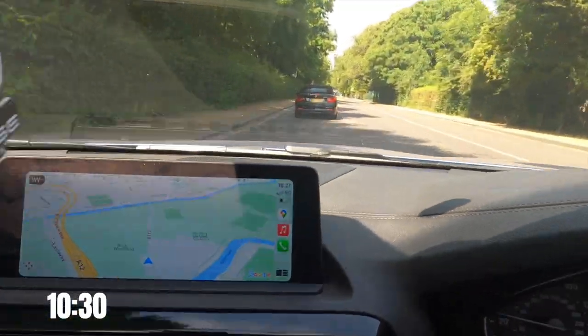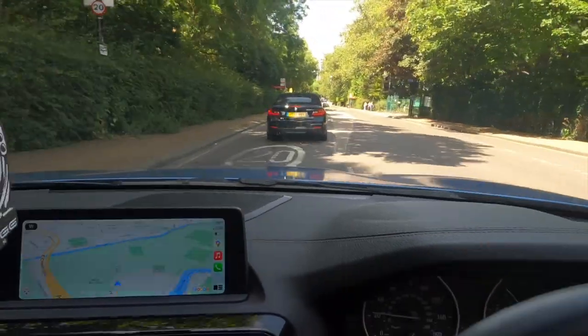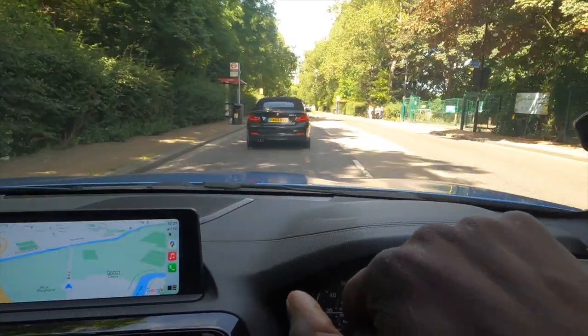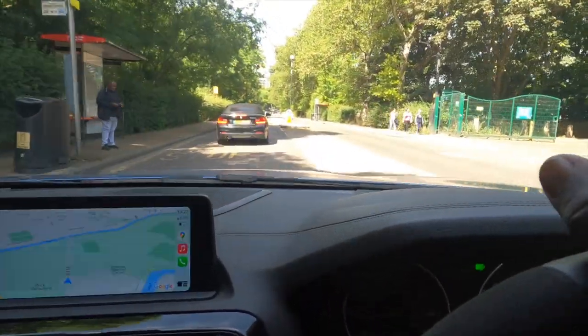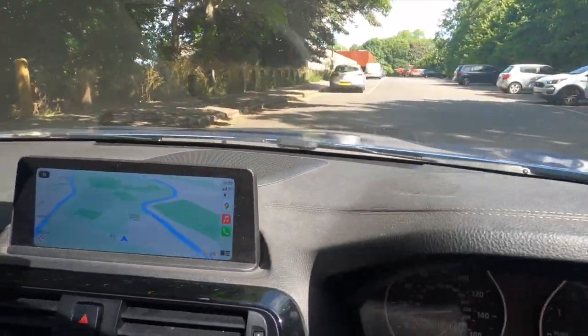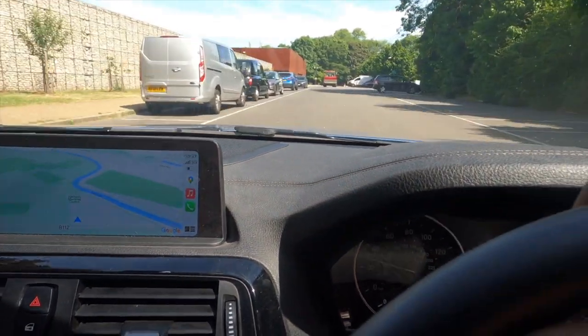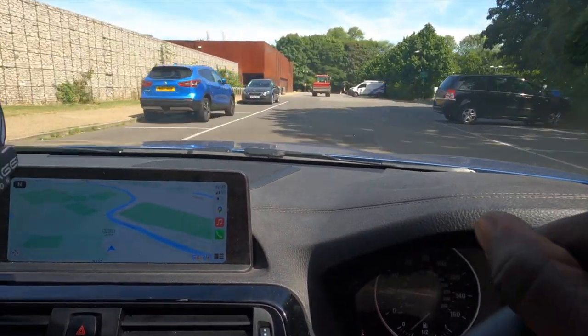Alright guys, so it's just gone 10:30 and I've just made it down to East London. I'm about to pull into this place called Hackney Marshes. If you know, you know. But Hackney Marshes is the home of grassroots football in East London. And we've got a lot of things all booked out.